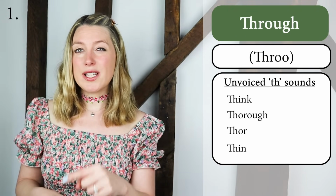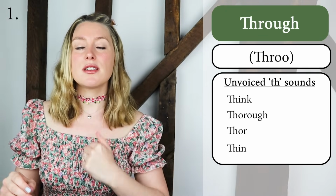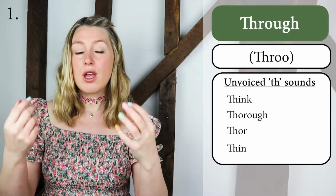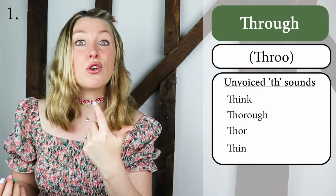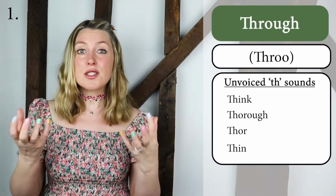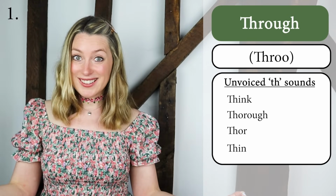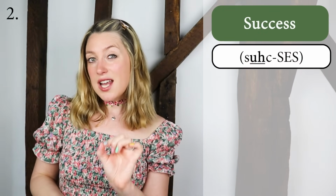The reason we call it unvoiced is because it doesn't need the vocal cords to make the sound, okay? There's a lot of breath coming through. You need to put your tongue between your teeth. If you don't put your tongue between your teeth, you're not going to do it. So lots of breath, through, okay? I know you can do it. Through.